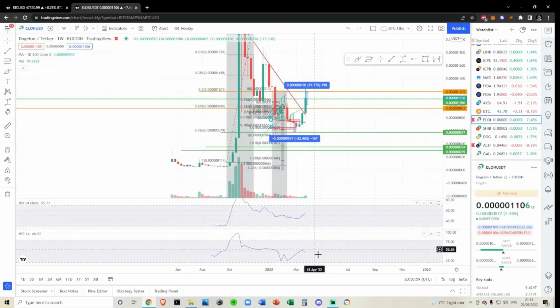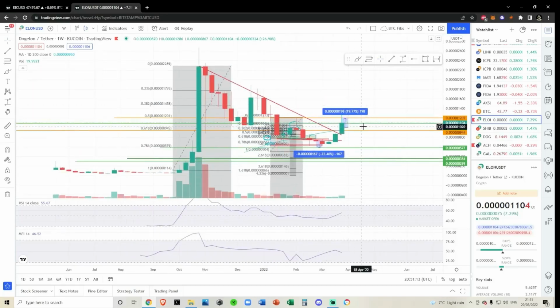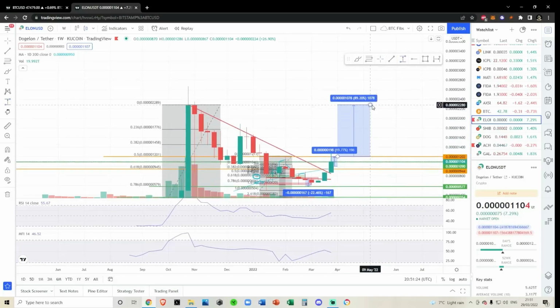Once again, if we come down to the weekly, it has a lot of room to run up on the RSI and the MFI. So the MFI isn't even at the midpoint right now, meaning that it can literally run up very harshly if a lot of retail money gets into this. So that's basically all I've got for you for Dogelon. Once we do break the 0.5 here at the 1208, keep an eye on there. I do think we are going to have a very strong rip up to the previous all-time high.